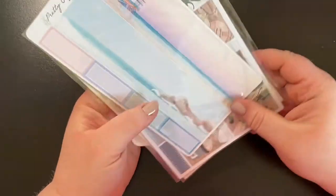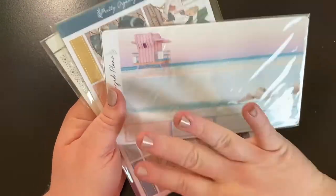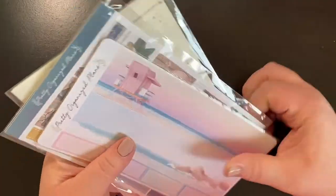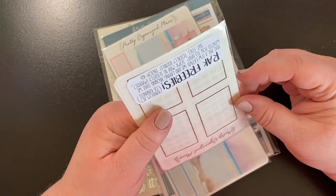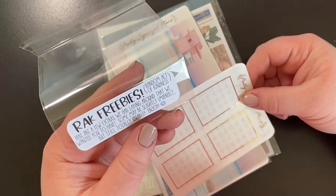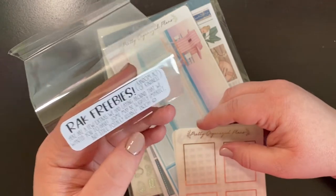I'm pretty sure, like I said, I was shopping for monthly kits, and she has blank ones, and then you can get whatever month you want. And then I found other stuff in her shop that I was like, yes, please. So she threw in a random act of kindness freebie. So let's check out what's in here. It says, here are a few extras we had laying around that we wanted you to have. Some may be slightly imperfect, but still totally usable.